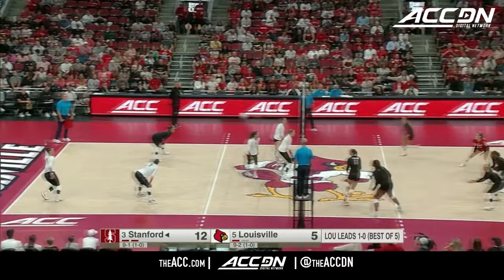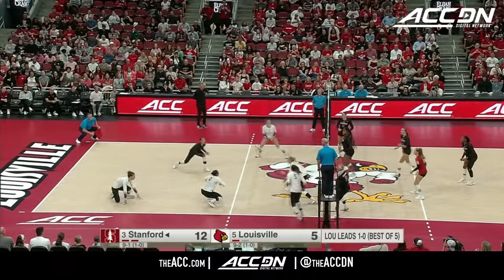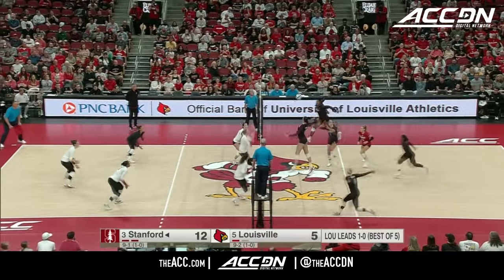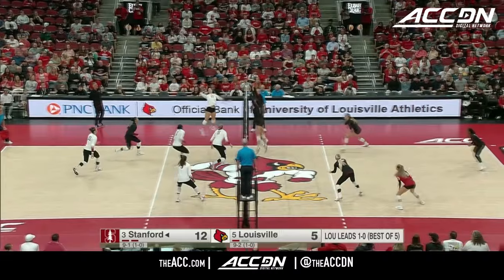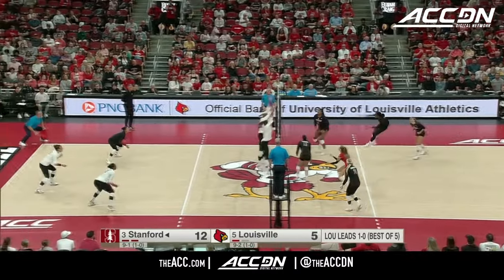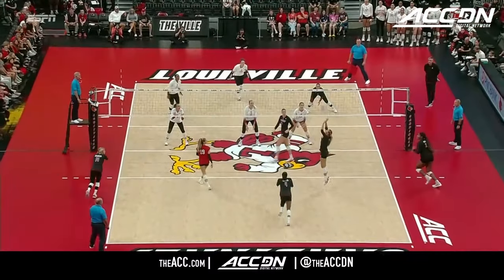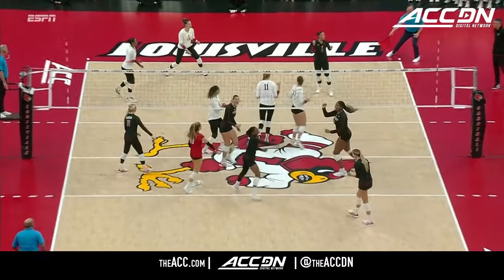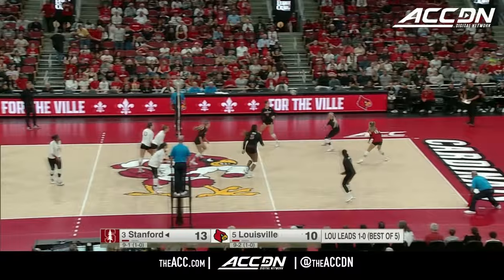Stanford by 7 as Kurt serves. DeBeer, Miner with the dig. To the middle and Cressy. Scott ready for it. Back row attack. That's in. Scott in the right position all the time to make these plays to allow her setter to go in. Rubin with her 4th kill, first of this set.